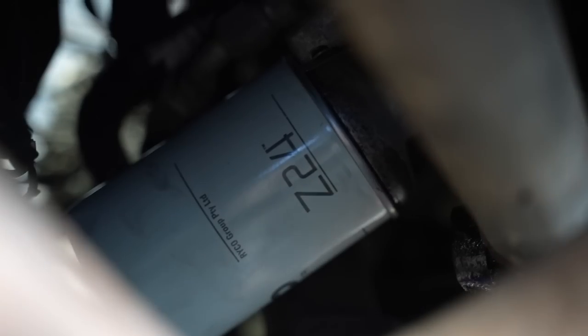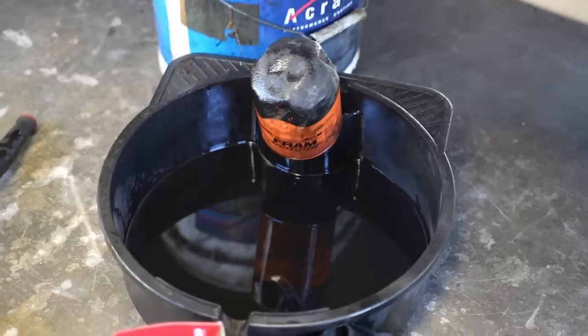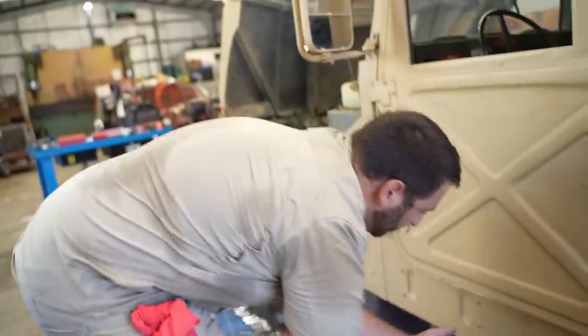That's good. Let's see if we can get this out. How he managed to tip that horizontally and screw it in without oil going absolutely everywhere is some kind of physics-bending wizardry. Now all of the old oil has drained out of the sump, the bung is back in and the filter is replaced, it's time to fill it up with new oil.